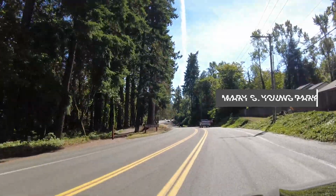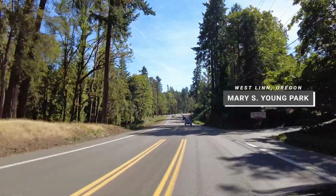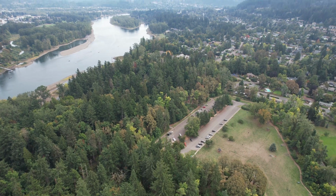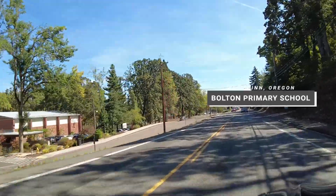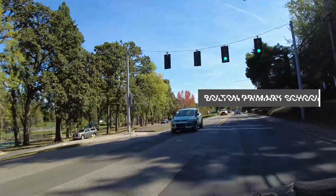Off to the left here is Mary S. Young Park. It's right up against the Willamette River. Beautiful park, lots of fields for kids to play a soccer game. One of the unique parts about West Linn is the ease of access to the Willamette River. So coming up here on the left, you're gonna have Bolton Elementary School. West Linn is really known for the fantastic schools in the district.